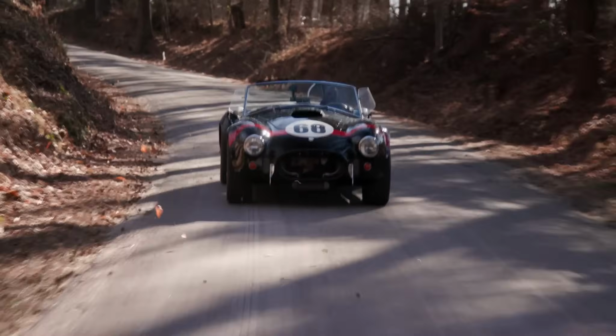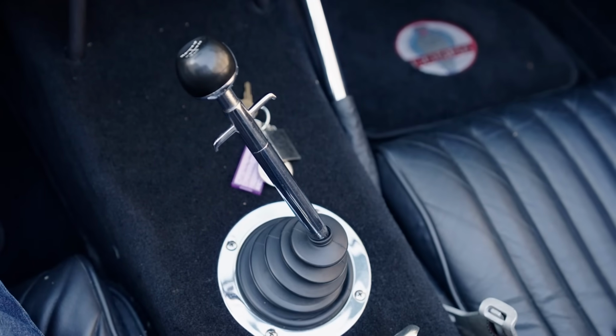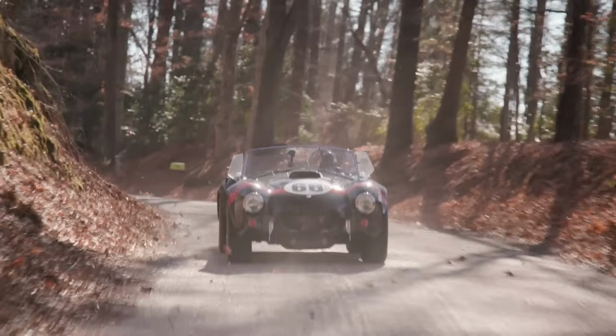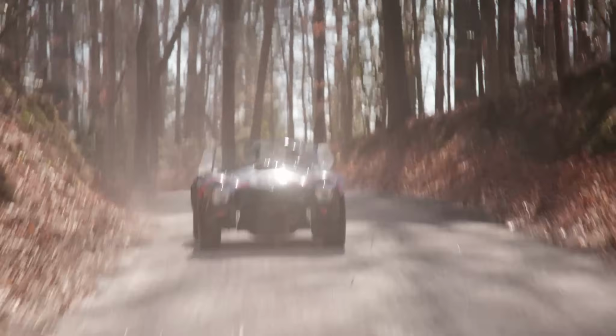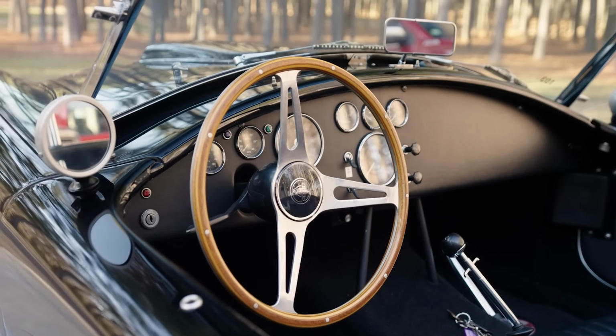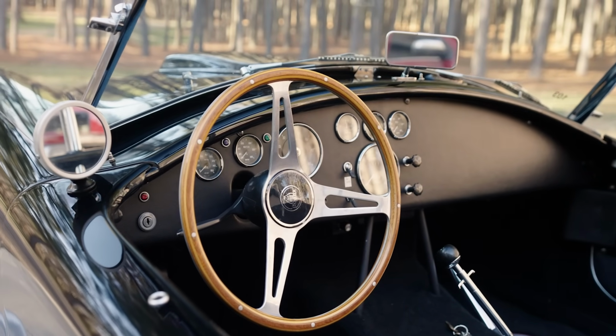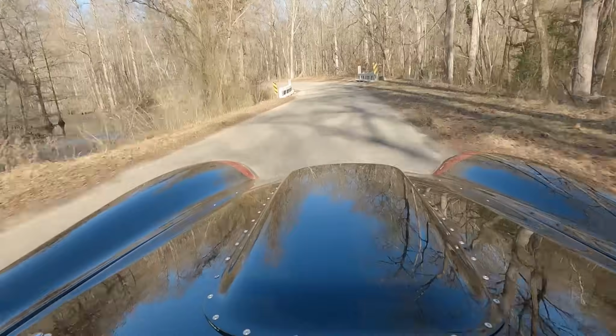The car is also nicely geared for this kind of driving. It's got really short gears for street driving. This is certainly not set up for the distance that you would have had in the racing period.